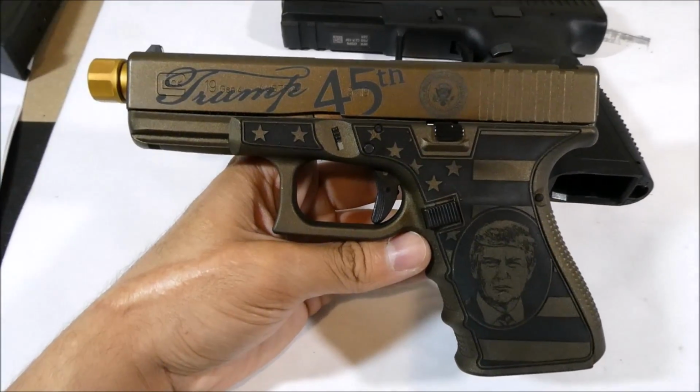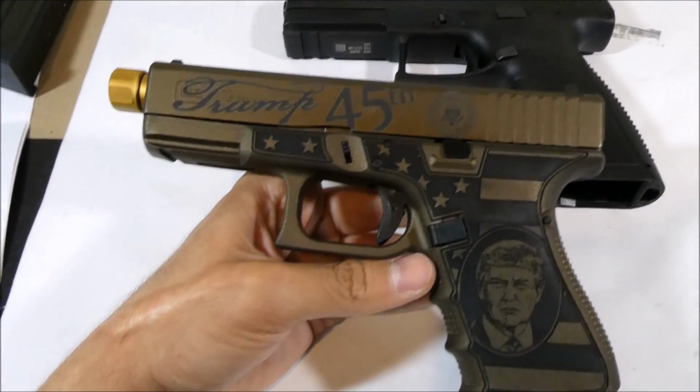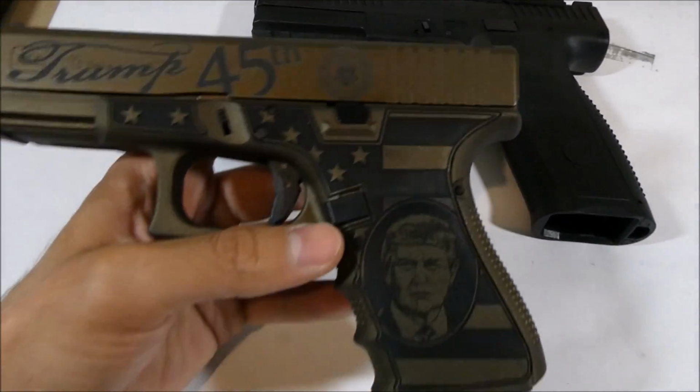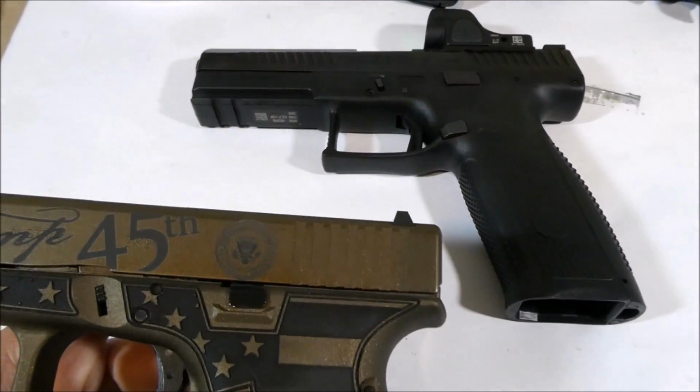Glock does have a larger model of the Glock 19 called the Glock 17 or G17 that has a 4.5-inch barrel to match what the CZ P10F has. And it has a longer grip to accommodate a 17 round magazine. But like I said, the CZ P10F has a 19 round magazine.